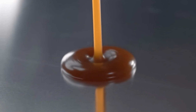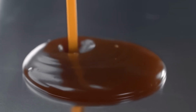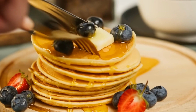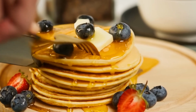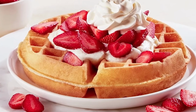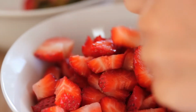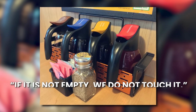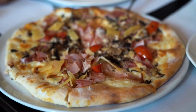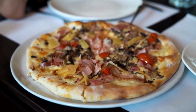And let's talk about that syrup. It's not real maple, just artificially flavored corn syrup, dyed brown, and poured into pitchers that sit out on tables all day. One server admitted, "If it's not empty, we don't touch it." Translation: that syrup might have survived 3 meal rushes and a few sneezes. As for the fruit, bananas and strawberries are usually sliced in the morning and left in open bins until night. Workers say, "If it looks okay, we use it, even if it's a little brown."